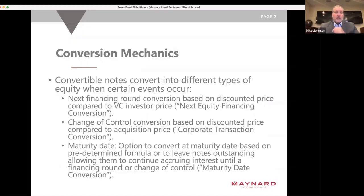The conversion mechanics are fairly simple. If the note holder is holding a note at the time that there's a next equity round of financing that meets a certain threshold, typically with a dollar value attached, say $5 million raised in the next round, that note, along with the interest that's accrued and the principal of that note, would convert into the next round of equity at the price designated in the next round, less a certain discount or valuation cap, which we'll talk about in a minute.